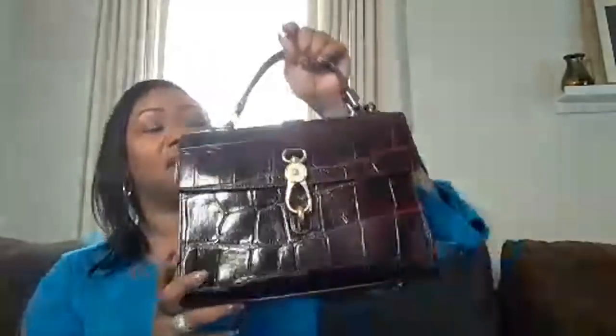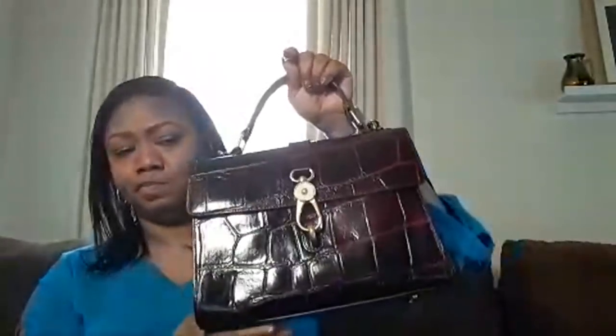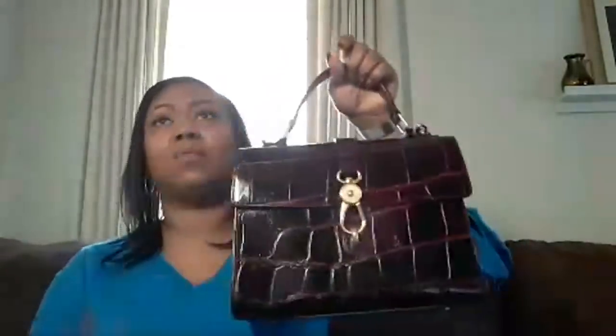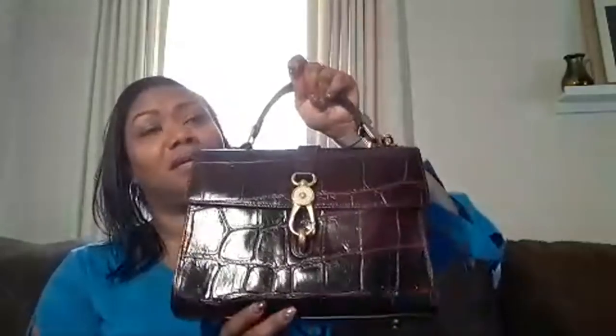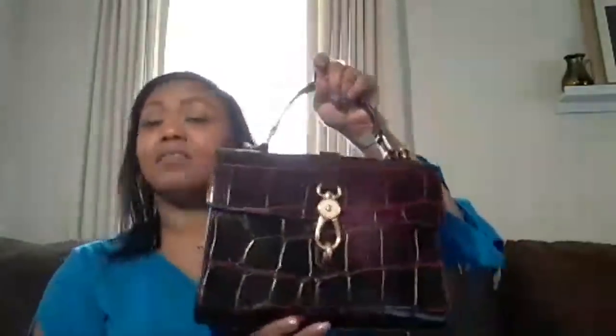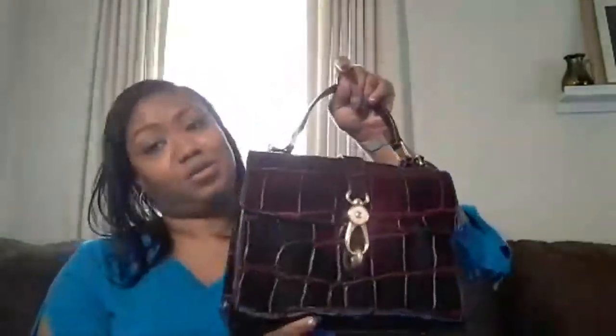And this bag is in the color Bordeaux. I had to think because I want to say there were 5 or 6 colors. And if you want to see them in 90% of the colors except black, check out Dooney Addict's page. She definitely has all of them as well.